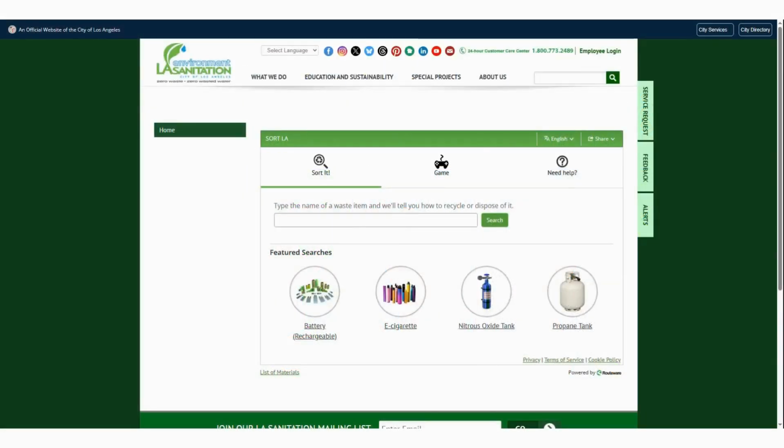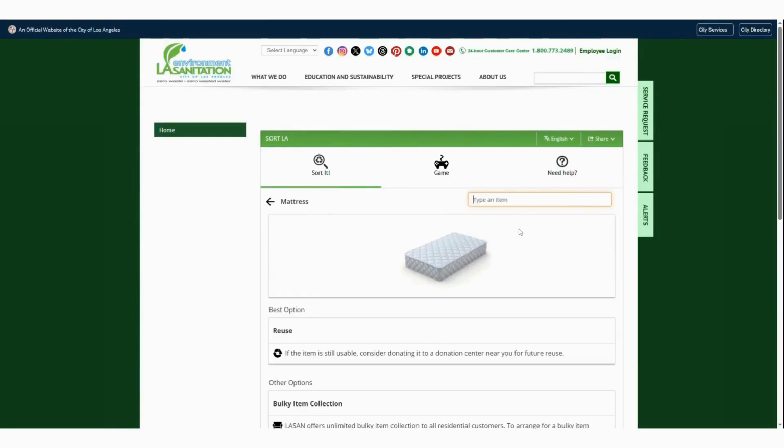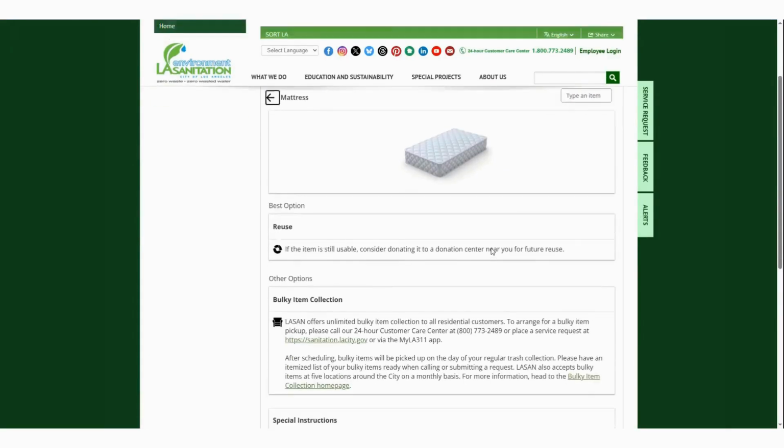Welcome to Sort LA, your one-stop shop for understanding how to recycle or dispose of items in the city of Los Angeles. Searching for an item is easy. Starting on the homepage, type the name of what you want to throw out, and the instructions on where to properly place it will pop up.